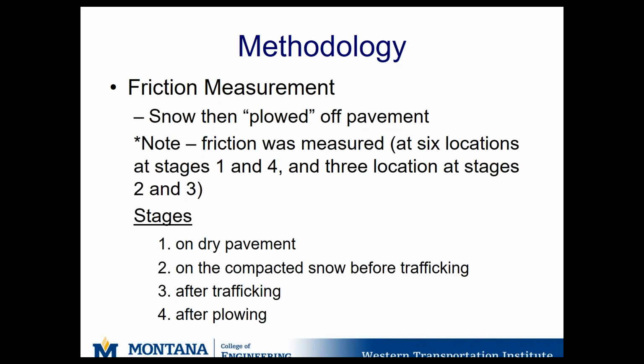Friction measurements were collected at all these different stages, but at stages 1 and 4, we collected at 6 locations per sample, and at stages 2 and 3 at 3 locations. More, because it's easier to collect the data on the dry pavement and after plowing than it is to collect it on the snow surface itself.